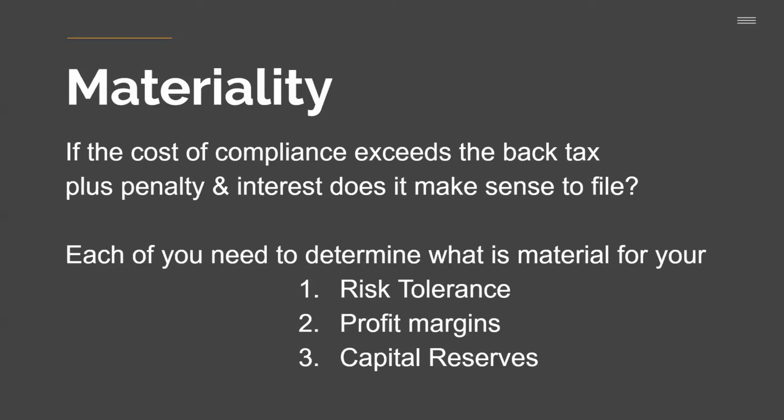So states don't say this. States generally want you, once you cross the threshold, to be collecting their tax. But I say we have to use common sense. If the cost of compliance exceeds the back tax plus penalty and interest, does it make sense to file?